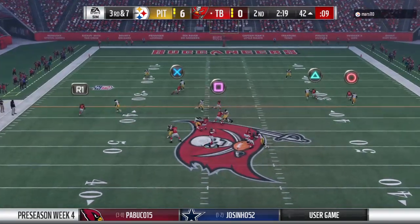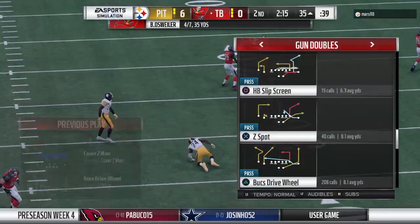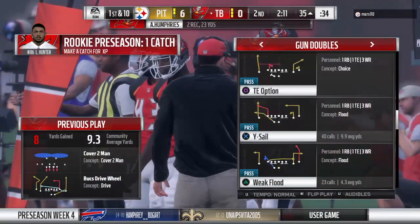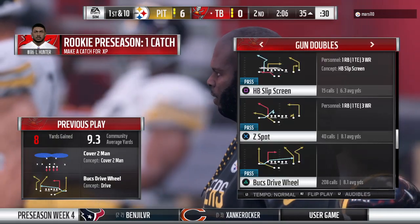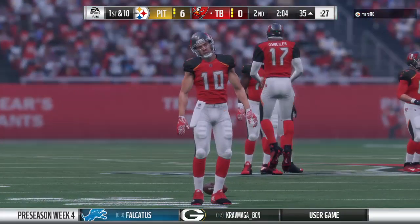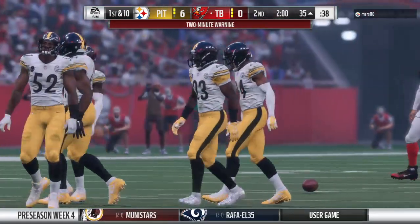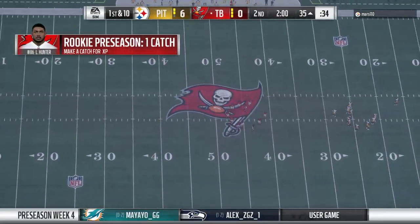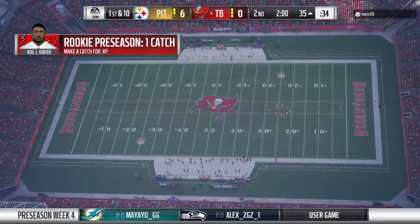From the shotgun, Osweiler. That's complete, middle of the field to Humphreys. And he's going to have the first down yardage to the 35. 8 yards on the pickup there, and it moves the sticks. First down and 10 now for the offensive group. 2 minutes to go here in the first half. We'll come back to Tampa after this timeout.